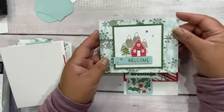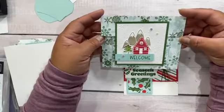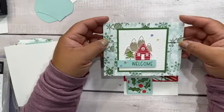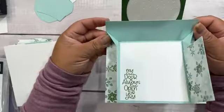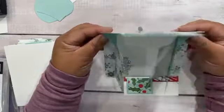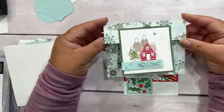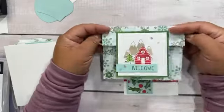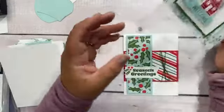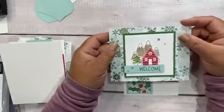Oh yeah, here's another one that I created, and this one was fun. It says welcome, because I wanted to do a house, like for somebody that just recently moved, and then you open it up and it says my door is always open for you. So this is a gatefold, or a barn door, or I don't know what you call it. I forget who I learned how to make this from, so I might share it. I think this was the one I was going to share this Friday for Fun Friday.